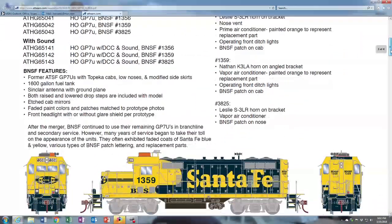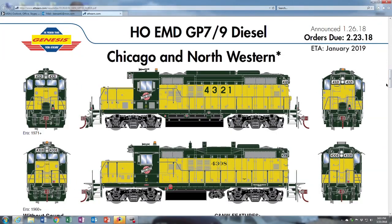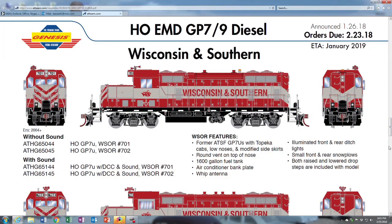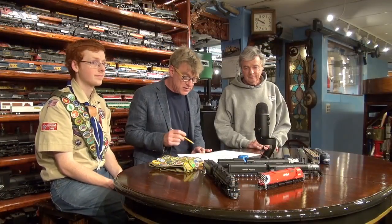These are rebuilt GP7s. They come in Santa Fe, the Chicago Northwestern GP9R, and the Wisconsin Central GP7U. Again, another rebuilt with a modern cab on an old Jeep 9. These are the things that you could only get in brass a long time ago. It's amazing to me that a plastic manufacturer can produce that variety. Yes. And Athearn is doing it with these wonderful models. So hats off to Athearn.